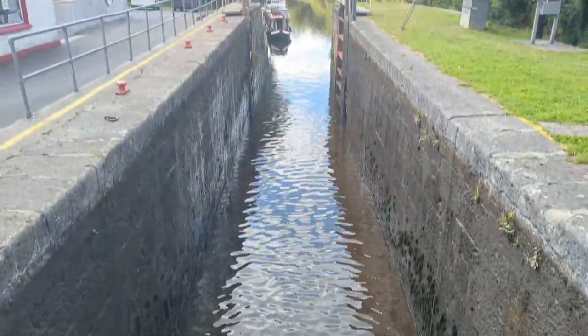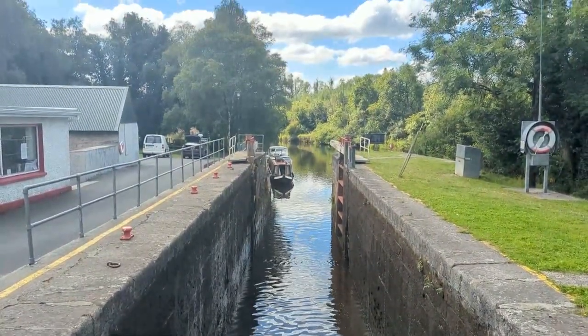Three locks before Loch Allen are manual and manned by members of Waterways Ireland. The locks are quite old and only operate at certain times of the day.